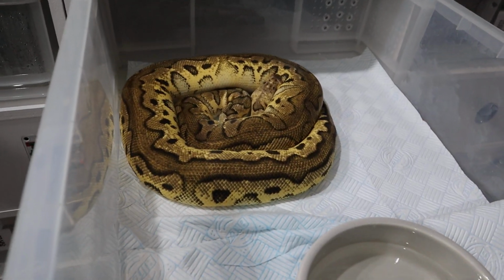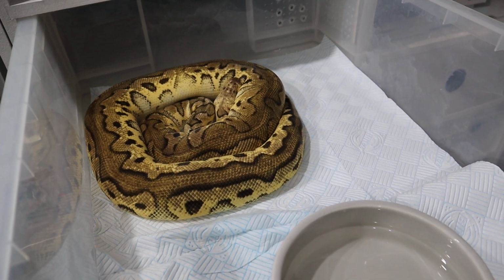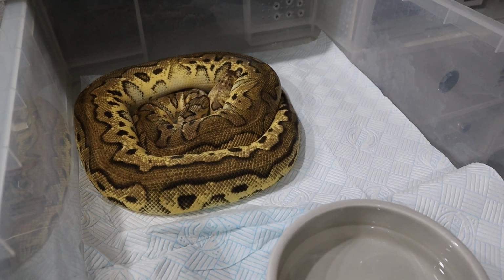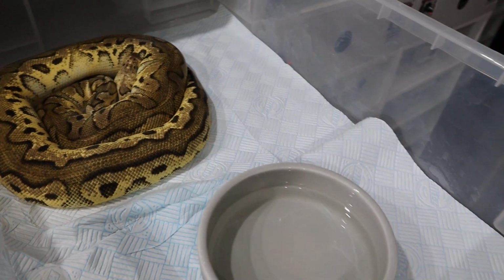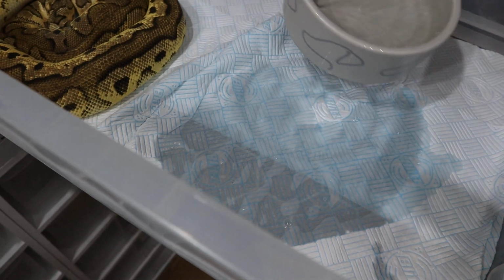So, she's on the hotspot. Now, we need to really create a little bit of atmosphere in there, which I haven't done yet. So I've got my sprayer. I like to have a little bit of water on the base of the bedding. There's two ways you can do it. We can do it this way, when it's already spilt a little bit. That's one way of doing it.